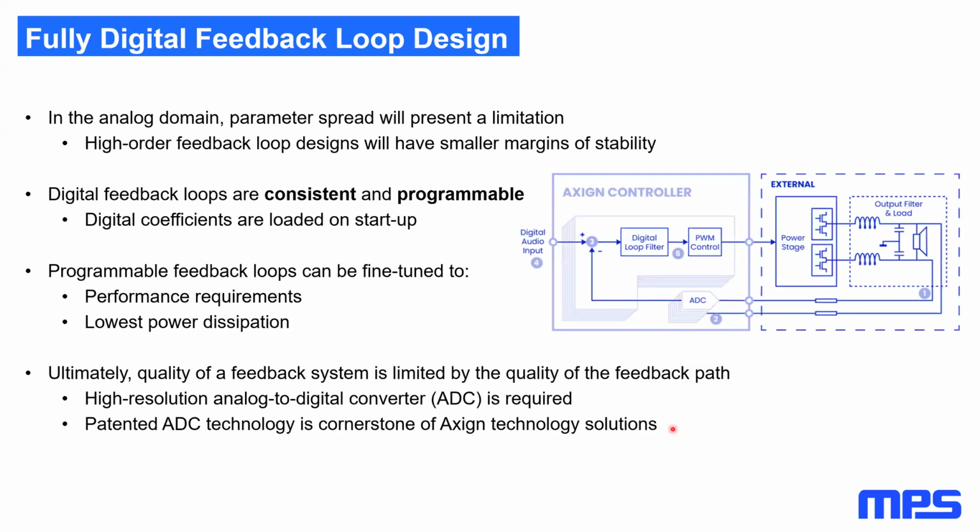So getting into fully digital feedback loop design. Why do we make it a fully digital feedback loop? So in the analog domain, parameter spread will always present a limitation. And when we are going to higher order feedback loops, meaning very aggressive feedback loops with a lot of noise shaping, we have smaller margins of stability. And when dealing with these smaller margins of stability, we cannot afford to deal with parameter spread.